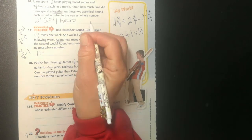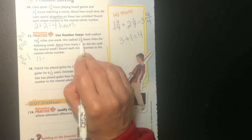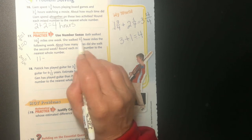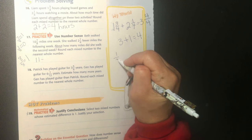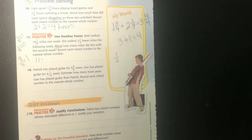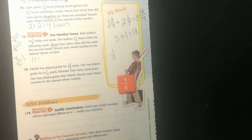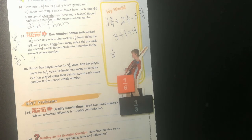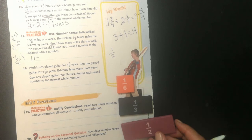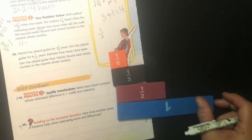The next week she walked 2 1/4 less. When I see that 1 up on top, 1/4 is going to 0, unless it's 1 over a half. 1 over a half is pretty big. 1 over any other number makes it smaller and smaller and smaller. Those are our unit fractions. 1 over 6 is small. 1 over 3 is still small. 1 over 2, I cut this in half. So this is why I'm going to round up to 1 when I cut it in half.